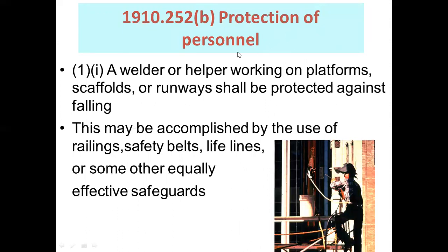1910.252(b), protection of personnel. 1(i), what is it saying? A welder or helper working on a platform, scaffold, or a runway shall be protected against falling. And this may be accomplished by the use of railings, safety belts, lifelines, or some other means. It's not like only the internal hazards, even external hazards you need to consider. Like imagine if rigging and lifting is going on. Imagine if heavy equipment is driving near your confined spaces. So how the soil can slip off, how the confined space can be damaged. Engulfment hazard, I mentioned the number 1 hazard is engulfment also.